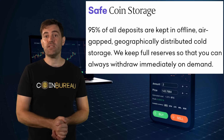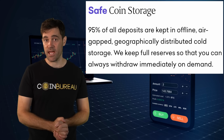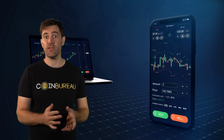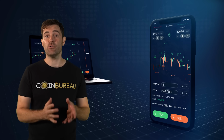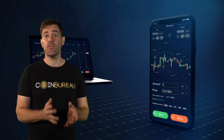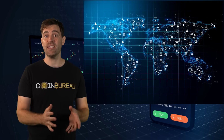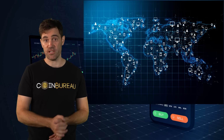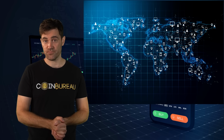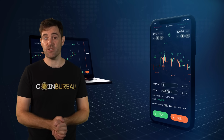Well, 95% of all crypto deposits are kept in offline, air-gapped cold storage. Another neat thing is that there isn't a single honeypot of crypto that could be compromised, leading to the exchange becoming insolvent. Instead, those air-gapped crypto deposits are geographically distributed too. Honestly, this is best practice for exchanges in terms of security. Another threat to users is having your sensitive account information stolen.